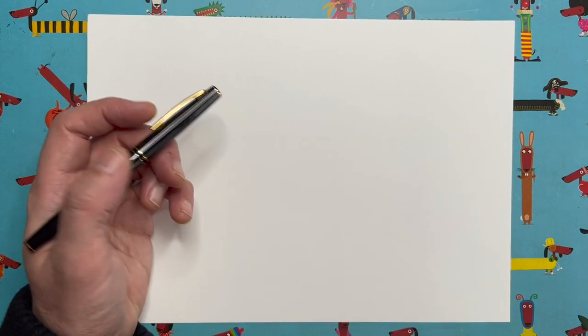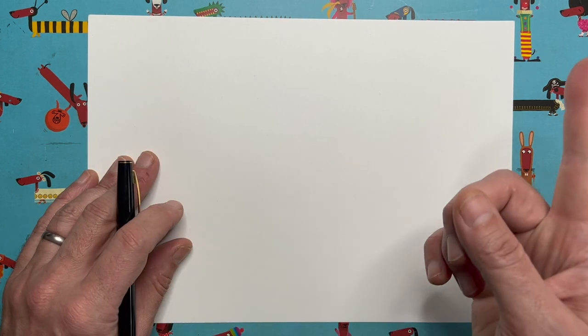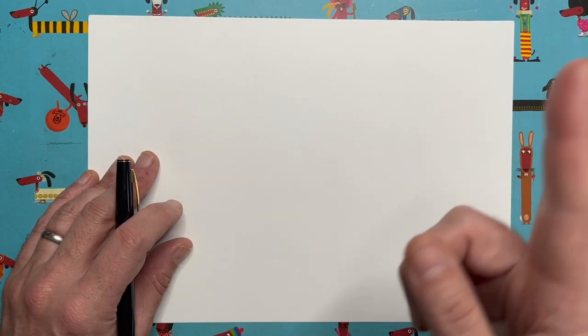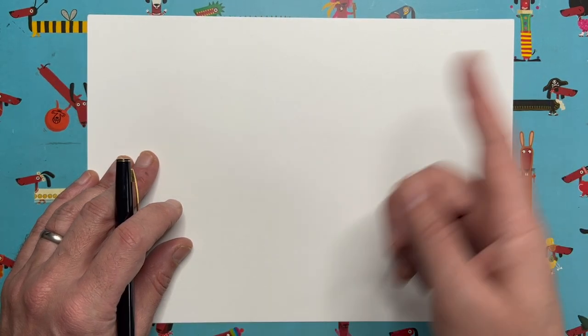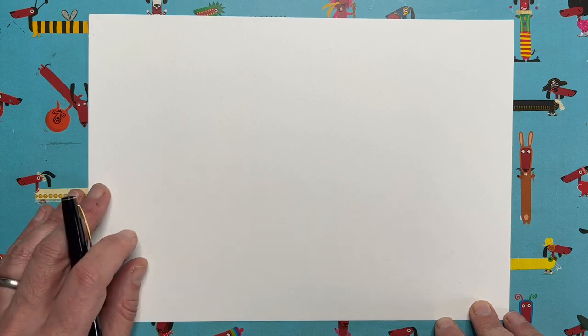So I will draw a little bit here on my piece of paper, then you can pause the video, you draw a bit. Then I will draw some more, then you draw, then I draw, you draw. And at the end, you are going to have a lovely drawing of a killer whale that you are very proud of. I promise. Okay? Right. Stop talking, Rob. Start drawing.